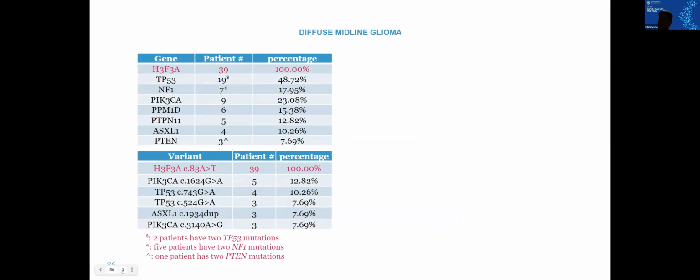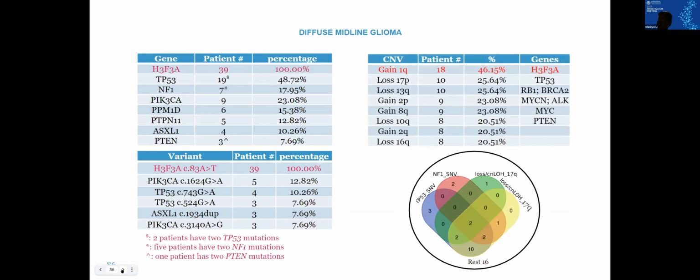So if we dive into one specific tumor type, for example, diffuse midline glioma, which is very common as a new entity in pediatric brain tumor, we see 100% with H3 mutations, which is not surprising. 50% of them will have a TP53 mutation, followed by PIK3CA, NF1, and PPM1D. And if we look at the copy number changes, you will see gain of 1Q is the most common one, close to 50%, and 17P deletion, 13Q deletion are quite common as well. And then we know there are important tumor suppressors on those chromosome arms.